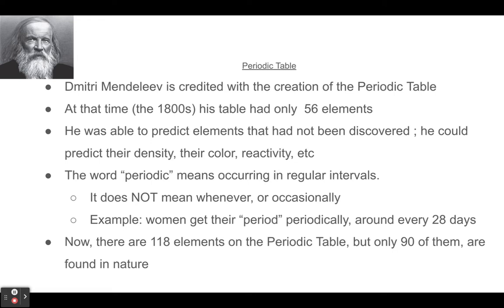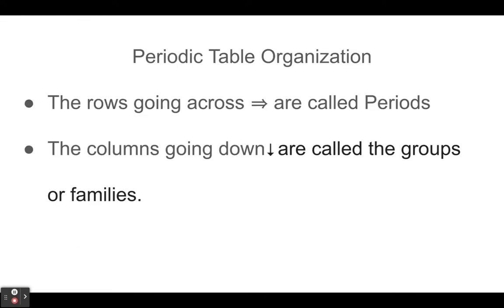Okay, let's get going. You can pause the video whenever you need to if I'm going too quickly. Now, the periodic table is organized in rows going across called periods, and the columns going down are called groups or families.